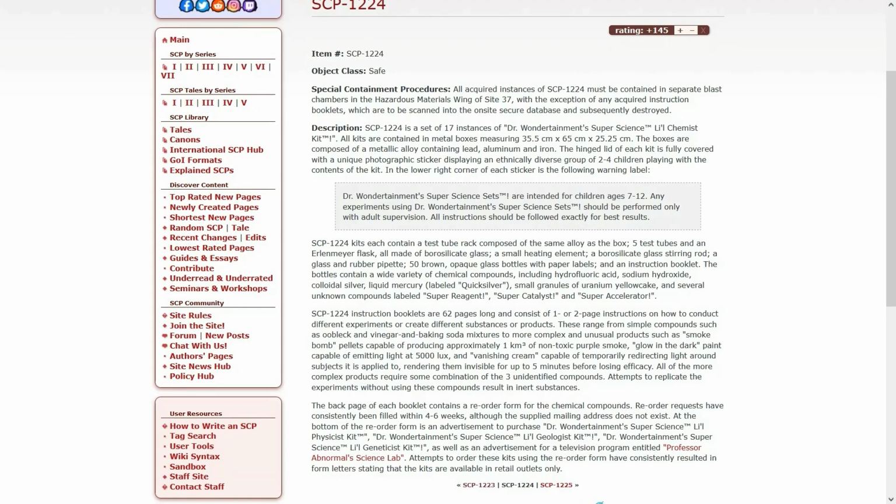Dr. Wondertainment's Super Science kits are intended for children ages 7 to 12. Any experiments using Dr. Wondertainment's Super Science sets should only be performed with adult supervision. All instructions should be followed exactly for best results. SCP-1224 kits each contain a test tube rack, composed of the same alloy as the box, 5 test tubes and an Erlenmeyer flask, all made of borosilicate glass, a small heating element, a borosilicate glass stirring rod, a glass and rubber pipette, 50 brown opaque glass bottles with paper labels, and an instruction booklet.